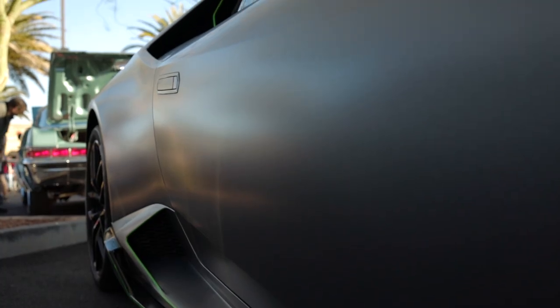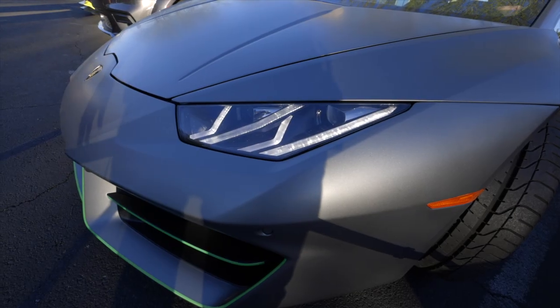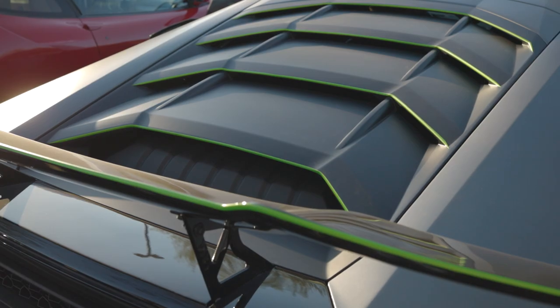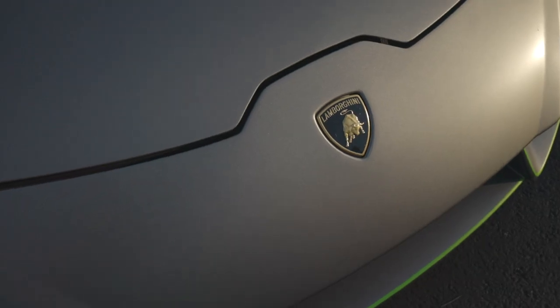They don't come with this spoiler stock. So my buddy's like, it's a little subtle, so we put a spoiler on it. Yeah, it's a nice little touch. Rift exhaust, so that's why it was a little loud when you heard it coming in. Yeah, we heard you for sure.